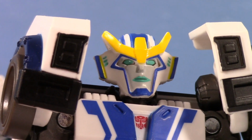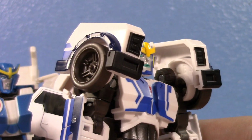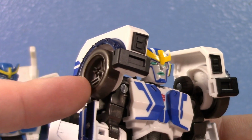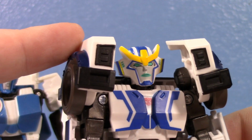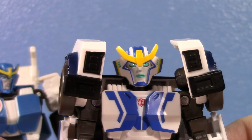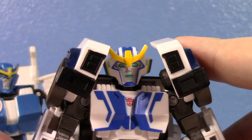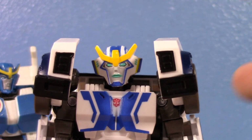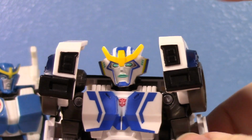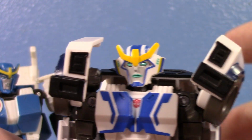Now, one kind of creative liberty this toy took, because it is based off the Elita 1 mold, is that it has these bigger shoulder pads. Now, Strong Arm always has the wheels on the shoulders. That's the character design. But they decided to add a part of the front of the bumper as these big shoulder pads, and I think it works so well for Strong Arm. I love it. It does kind of hinder some articulation, and it does kind of hinder some light hitting the head, but one great thing is that they're articulated, so you can move them back if you need to, and they move out.